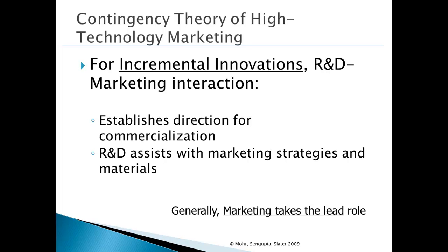For incremental innovations, marketing typically takes the lead. In this case, R&D takes more of a backseat role and listens to what marketing says customers have articulated are important next steps in incremental development.